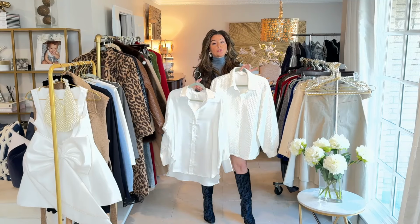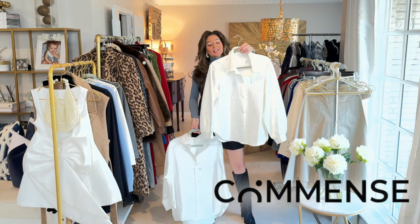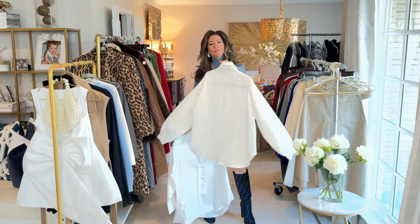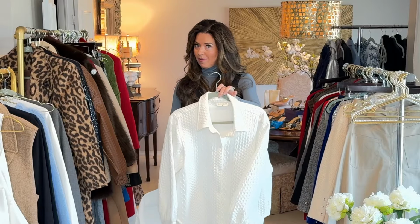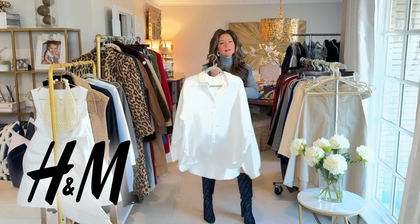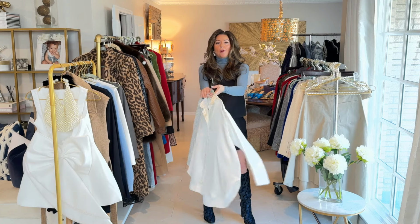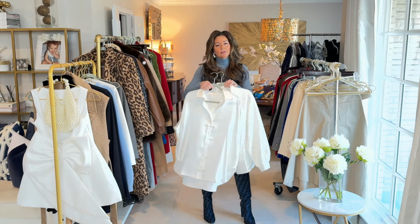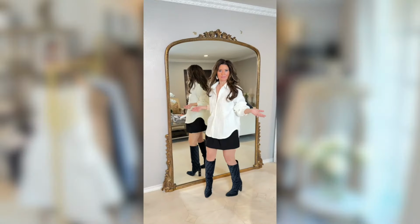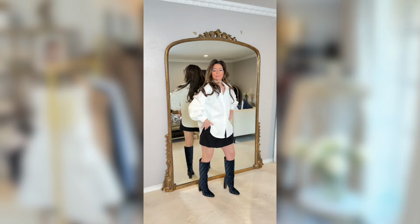Okay, next up are 2 button-down blouses, one from Commence. It is a quilted, lovely little thicker button-down that I love, but I've worn her quite a bit. And the next is this lovely H&M satin blouse, which is a little bit longer in the back. You cannot go wrong with a good white button-down blouse or quilted blouse or whatever. This one's just really cool from Commence. I've worn them to death and I have quite a bit of them in my closet.